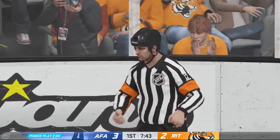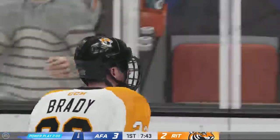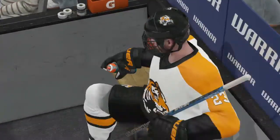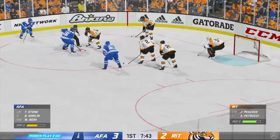Oh, look at that. Here we go. We got a penalty coming up right here. Bradley's going off for hooking. As soon as he stops skating, he has to reach out with his stick. Parallel to the ice, it's going to get called most every time. Back to the face-off circle. They'll send the man advantage unit out again.